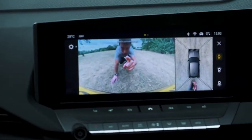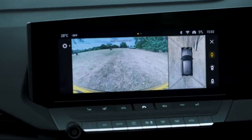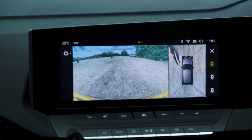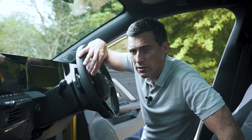As well as a rear view camera, you can get 360 surround view cameras. I like. All but the entry-level Astra comes with adaptive cruise control as standard, so it'll use a radar to keep you a safe distance from the car in front and steer the car to keep you in lane.